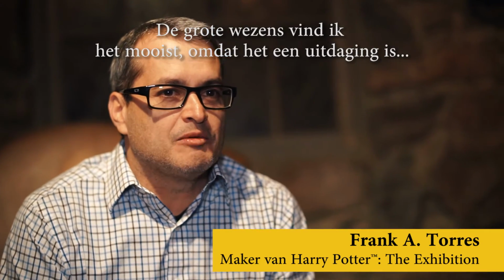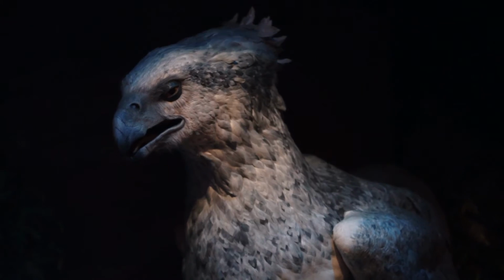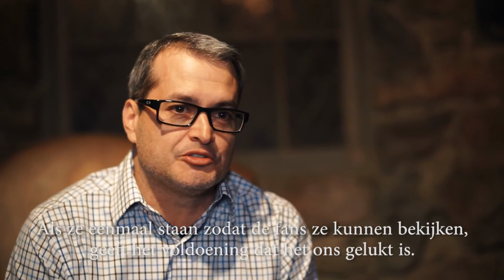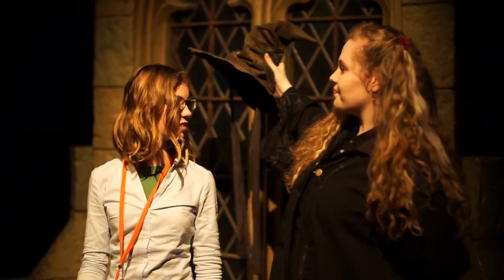I have my favorites. Some of the big creatures I think are probably the coolest, because they are so challenging to move and to make sure that nothing happens to them. Once we have them on display and the fans get to enjoy them, it's very satisfying to us that we were able to bring them to you.